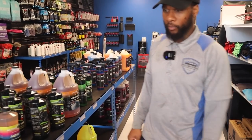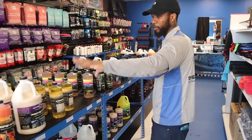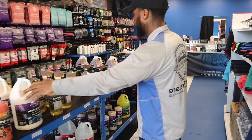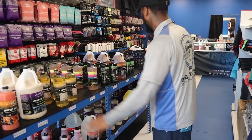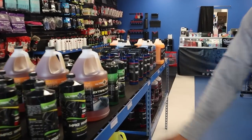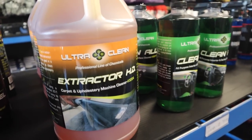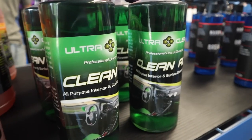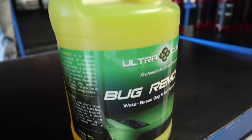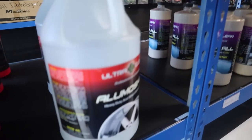All right, next up we got Ultra Clean. We got degreaser with Ultra Clean, carpet cleaner, protect all for your vinyl protection to shine it on up. We got our extractor, HD, carpet and upholstery machine cleaner. Then we got our all purpose. We got the bug remover, we got one left. You better come and get it. Then we got the heavy duty acid wheel cleaner.